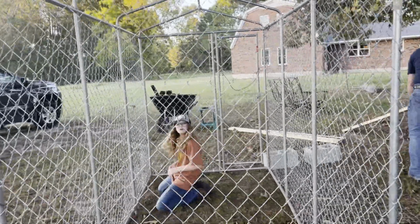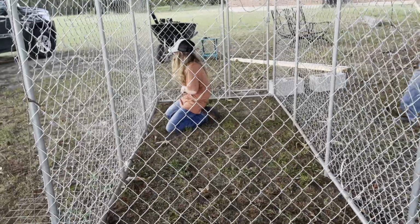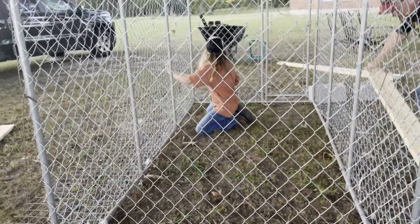Look, we built Frankie her very own little cage. This is where she's gonna stay now.